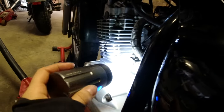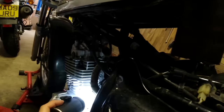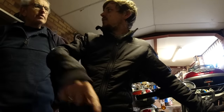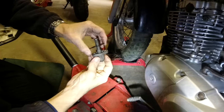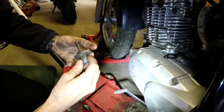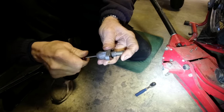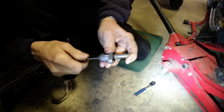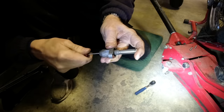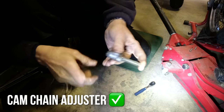Okay, well, what are we doing with this now? We're going to take it out. We'll have a look at it. And the cam chain, is that the one that is opening and closing the valves and everything? Correct. Right, that's going round. So how's that looking now? Yeah, it seems alright. Definitely free, it's moving.